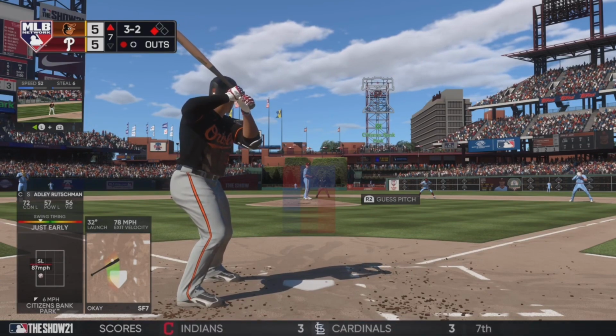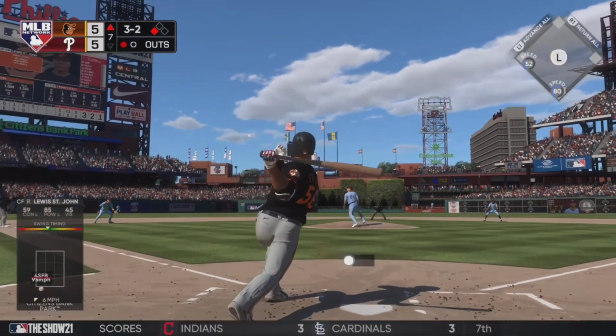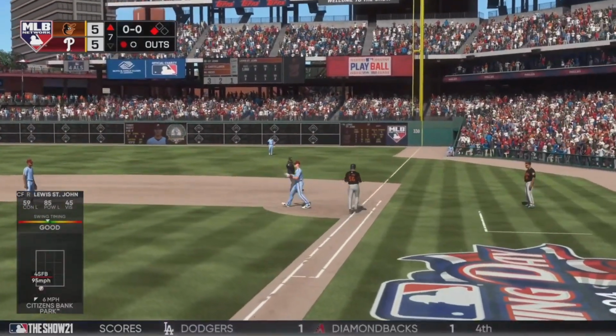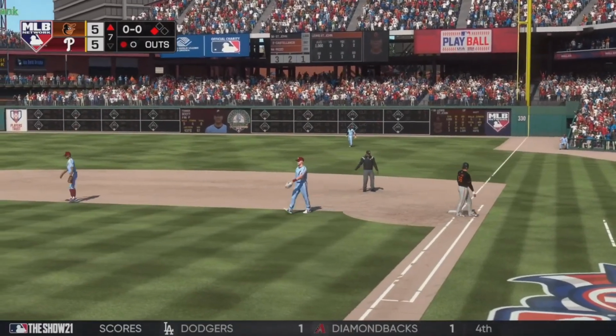So now there's one away here for Louis St. John on the 3-2 pitch. Can he get his 4th straight hit? Unfortunately, he does not, and to make matters worse, Muncy is unable to advance. So now there's 2 away.